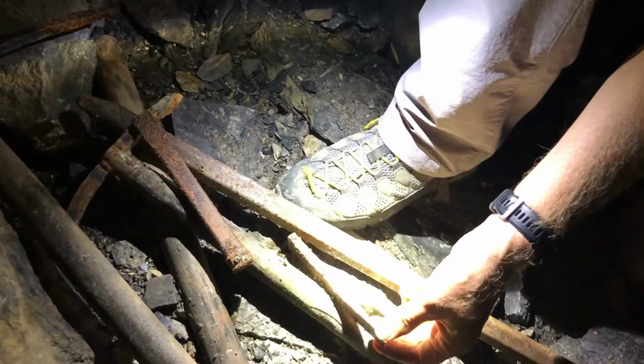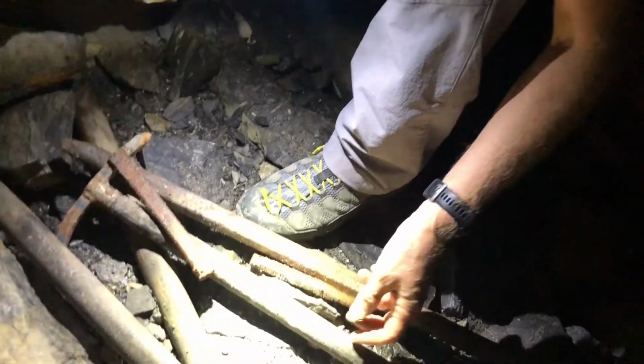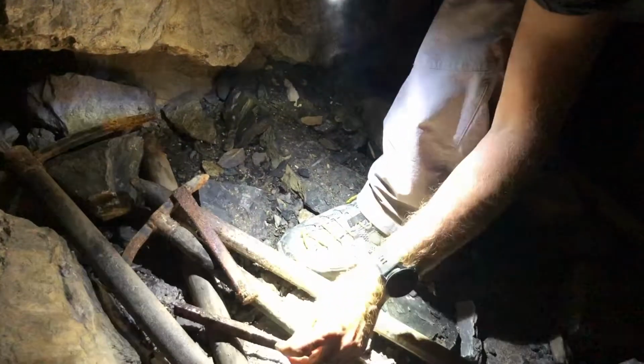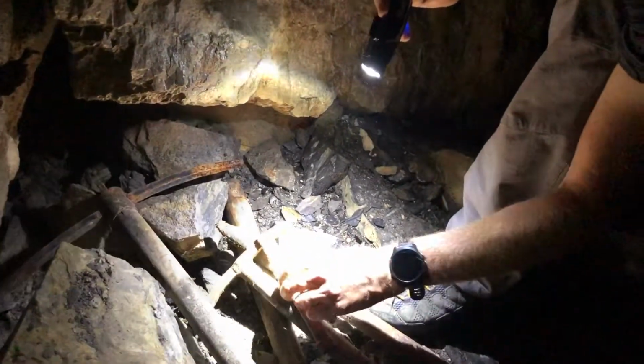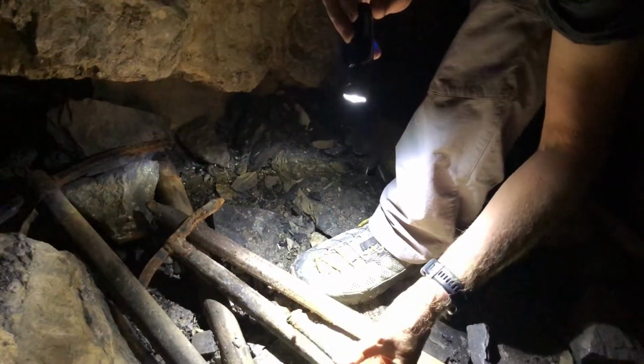It's a wedge. So if you're trying to break rock open in a mine, you need a hammer. This isn't a hammer, this is a pick. But you'd hammer that into a crack and it would break the rock open. And this is a bigger wedge. So that's a thin wedge to get it started. This is a bigger wedge.